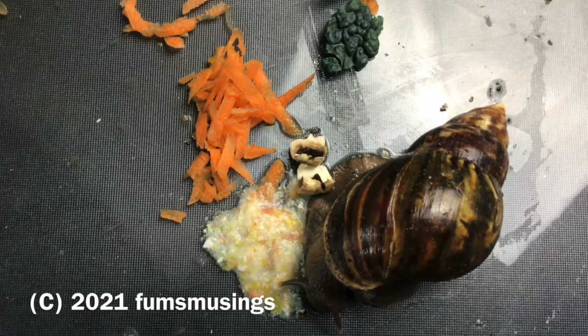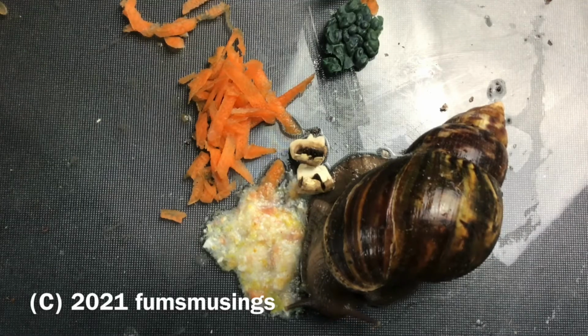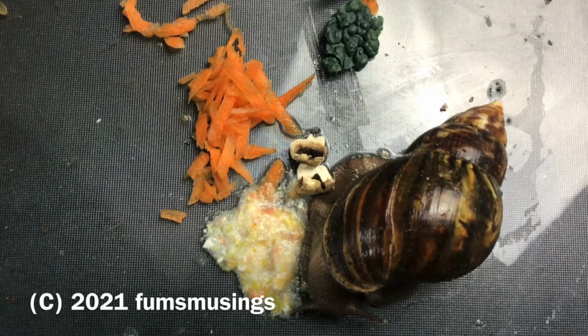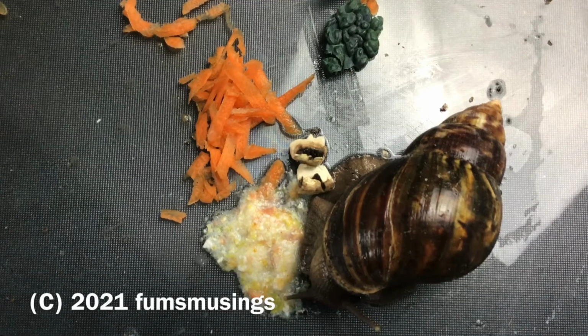So he's currently sitting in his tank. He's got plenty of water. He's got his calcium biscuit. He's got the cabbage leaves. Obviously I've given him more than what's on here. And he's got grated carrot, and he seems quite happy with that. So he's been busy nibbling.